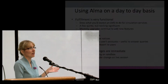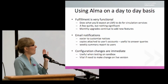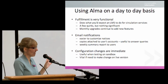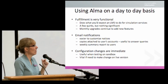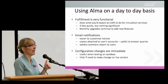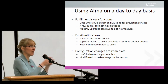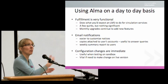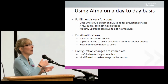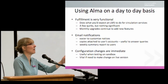Email notifications. I'm not au fait with HTML, but I can update the email notices, so there's great functionality in there. It copies all the emails you send to the user's account. There's a new functionality whereby if you email direct from the user's account, so it's a personal, ad hoc email, that too will attach to the user's account. So you've got a nice record of what you've emailed the user. So when the user comes back and says, I didn't get that email, you've got a copy to say, this is the email we sent you.